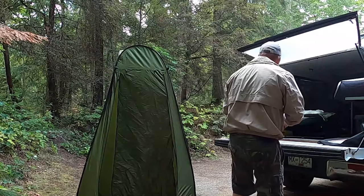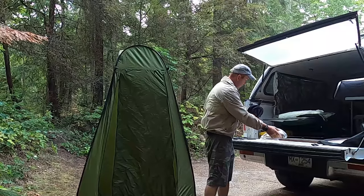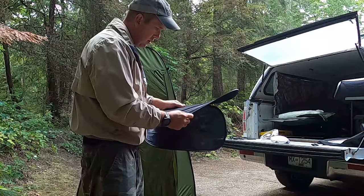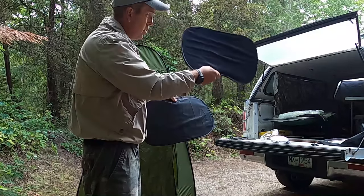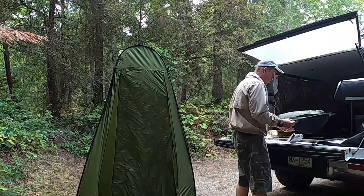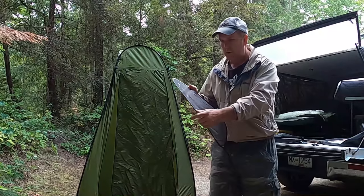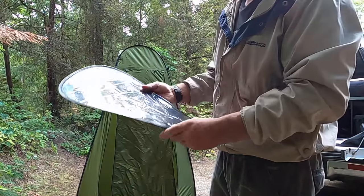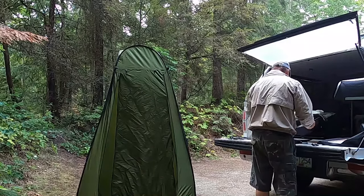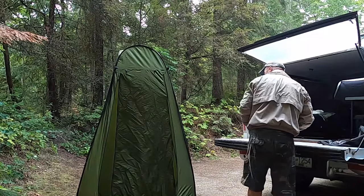What do we got here now? Oh yes, these are vehicle window blackouts. Supposed to fit into your windows in the pickup truck or whichever vehicle you have. See, they got plastic on the one side, screen. Plastic will just stick right onto the window. There you go, blackout. Just move this out of the way for now.